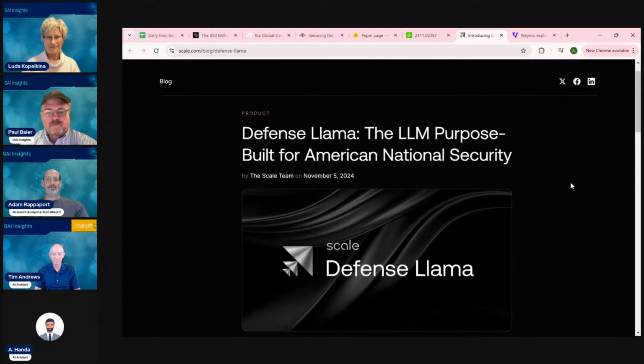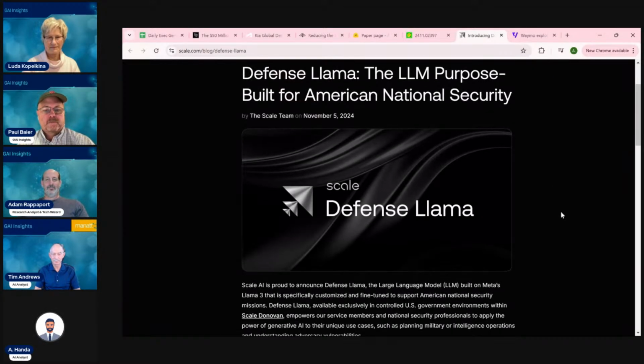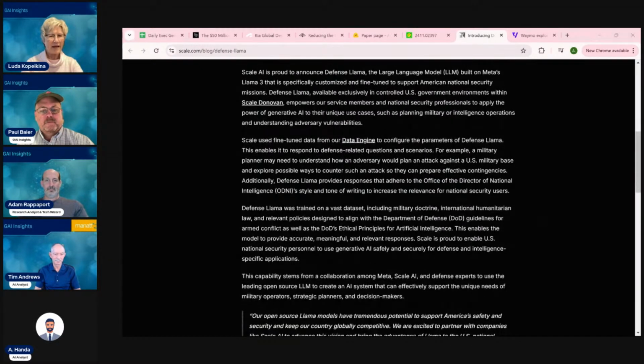Okay, the next one comes from Scale AI and it talks about Defense Llama, the LLM purpose-built for American national security. Okay, this is Tim's. Yeah, I would cite this as optional. It doesn't say much other than that they've made something that's fine-tuned using Defense Department data and that it's secure and only available to secure Defense Department customers. So for the average person, really a non-issue because it's not even accessible.